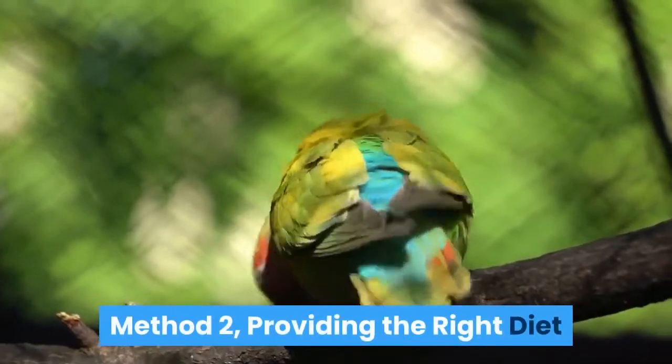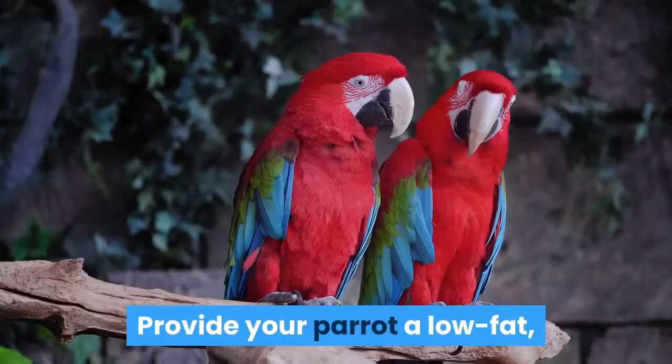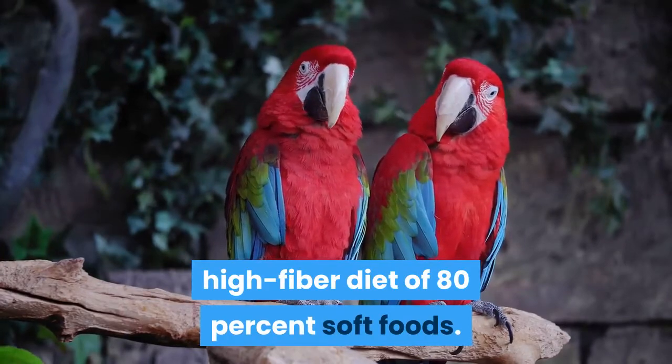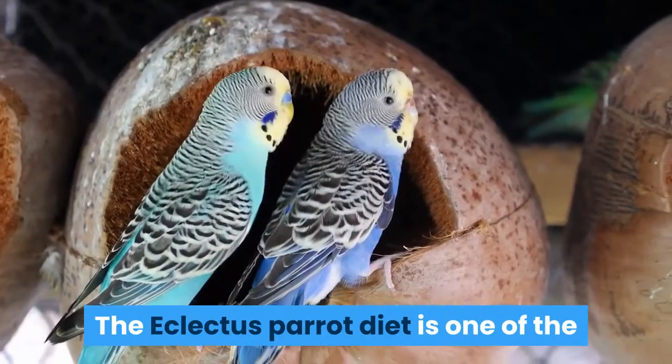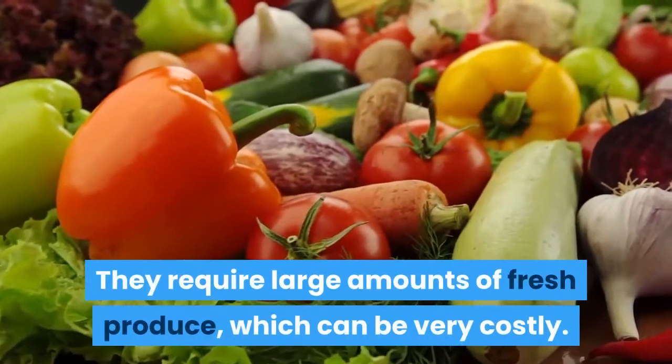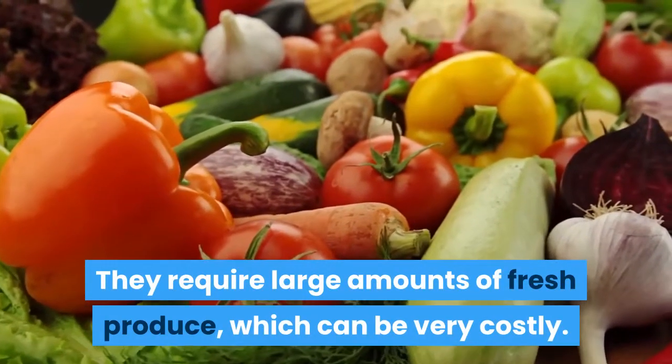Method 2. Providing the right diet. Provide your parrot a low-fat, high-fiber diet of 80% soft foods. The Eclectus parrot diet is one of the most challenging parts of owning them. They require large amounts of fresh produce, which can be very costly.